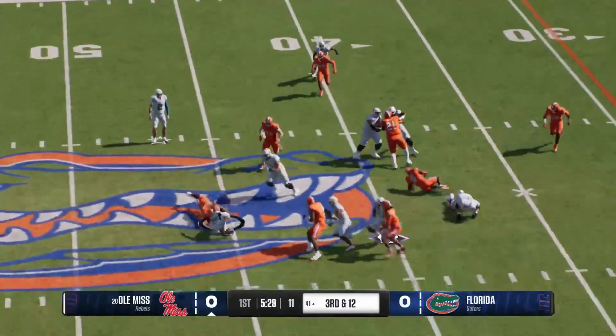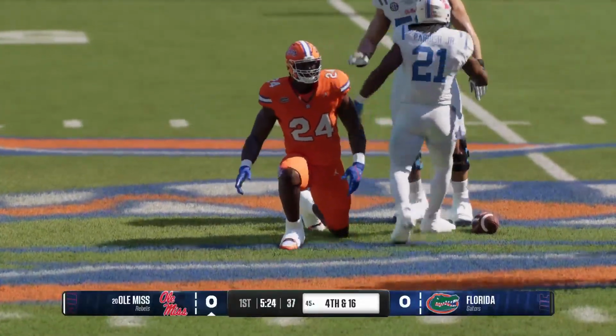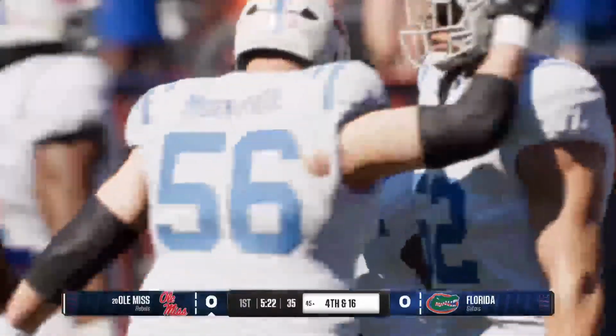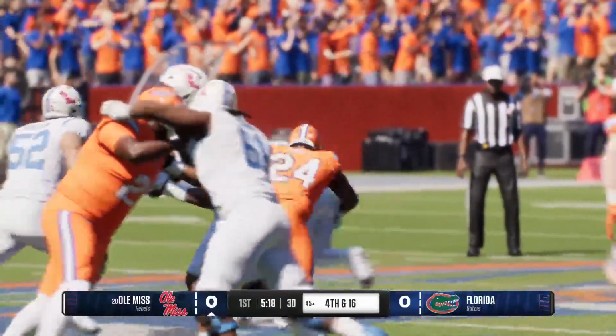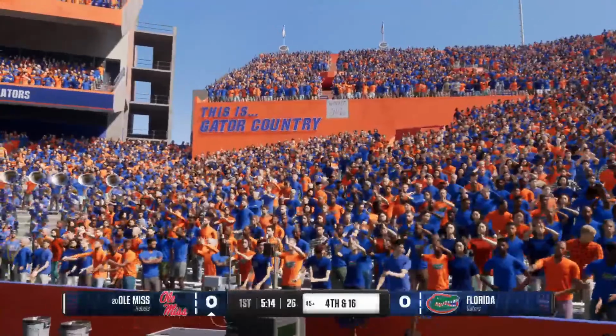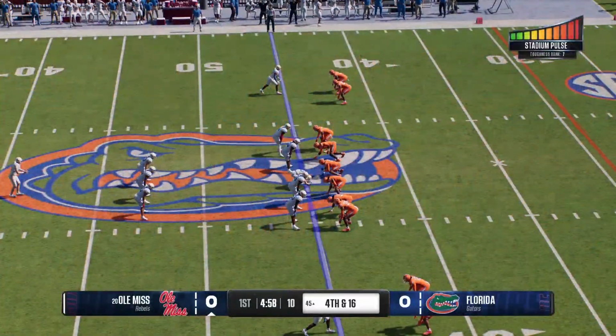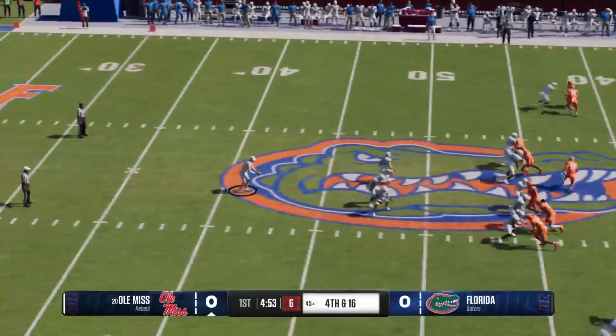On the ground, it's Parrish. Nowhere to run on that one. He loses 4 on the carry. Well, the offensive line had everybody blocked except the defensive end. He was able to sneak into the backfield and get the tackle for loss. And the Rebels decide to punt it away. He ought to be able to use this first punt to pin him deep.